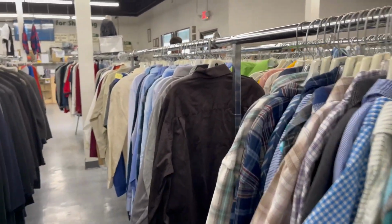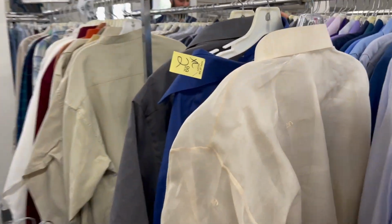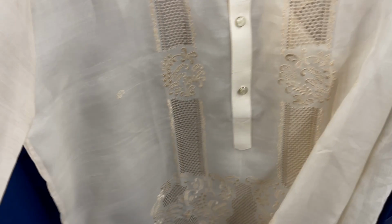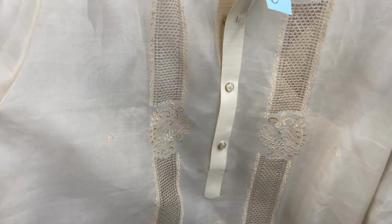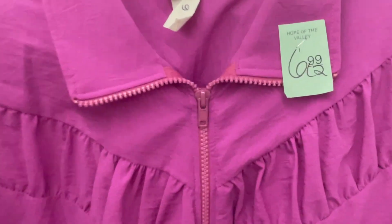So I don't know, I wasn't really too thrilled with this one. But this is when I found this top, and I thought this was super cool. It is 100% silk, and the details were amazing. And then I saw this, and I was really hoping and wishing that it was in my size.